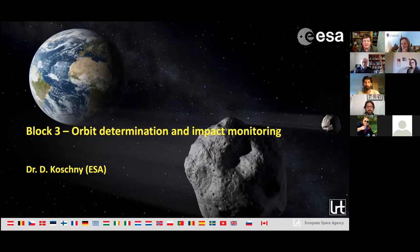Like I said, the best we are doing right now is this NEOSM project, which I think is a 40 centimeter telescope, which is very close to getting funded for a launch. It's not yet confirmed, but they are very far advanced already.